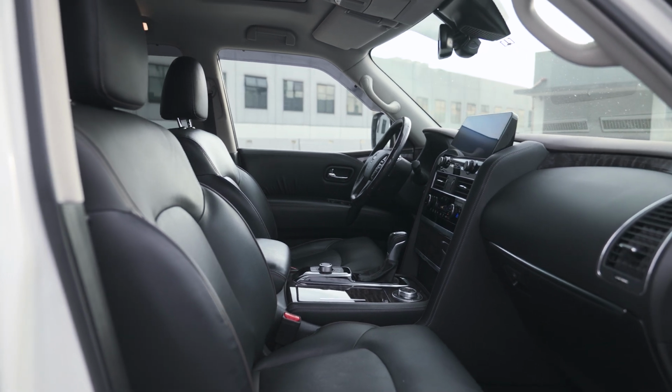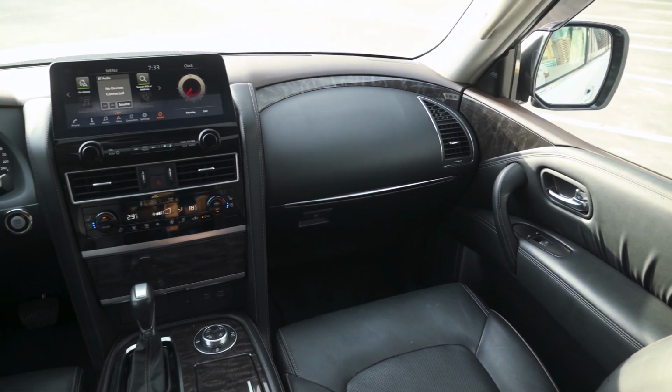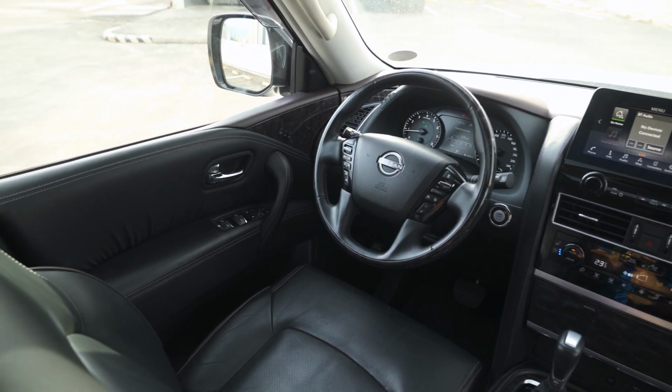All right, so inside the Nissan Patrol, it absolutely screams top of the line when it comes to Japanese SUVs. I mean, you've got leather everywhere. You've got this nice soft-touch leather right here on the door cards as well as on the seats. It's pretty plush inside. Even this huge center armrest, I'm not actually going to call this a center armrest. It pretty much looks like a table.